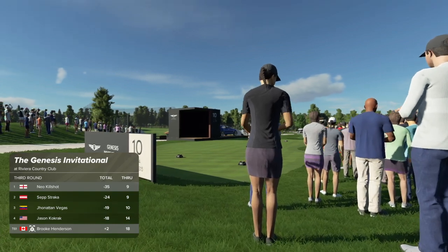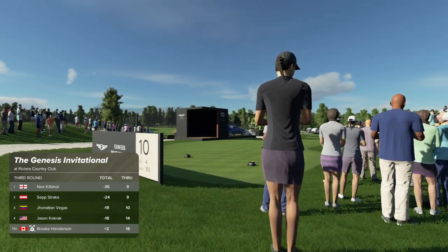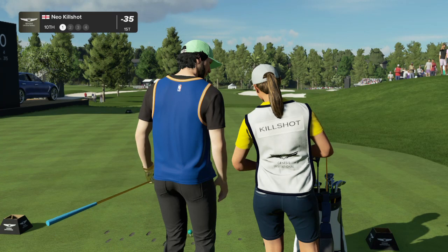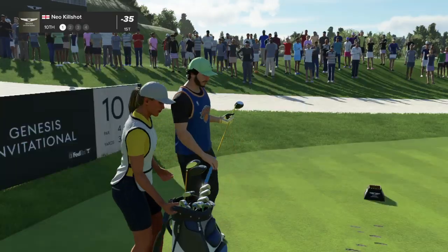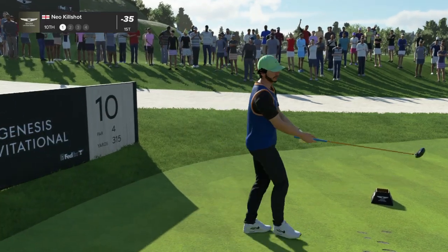All right, Rich, we've made the turn now into the final 9. What are your thoughts so far? Well, after 9, so far, so good. It's great to see these two players stepping up, getting the best out of their games. It'll be interesting to see exactly who's going to be ahead at the end of the tournament.